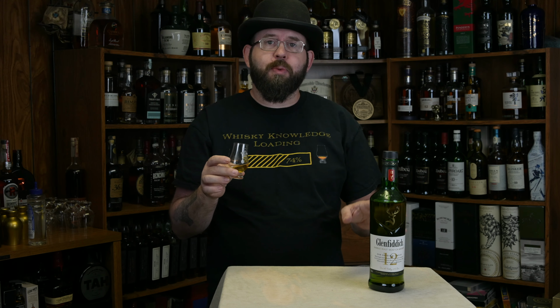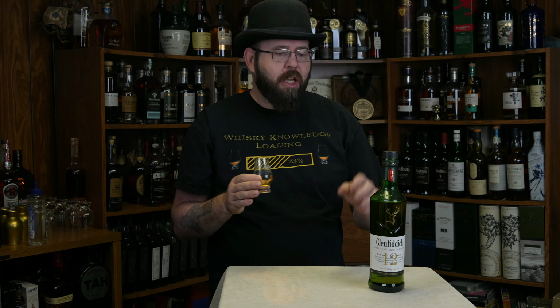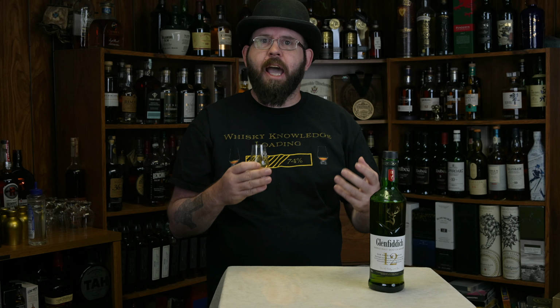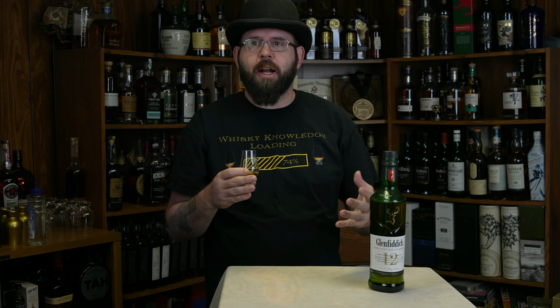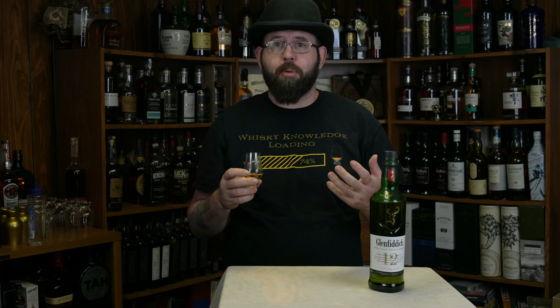Now, this particular whiskey is on my list of top 10 whiskeys for beginners because it's so approachable and there's actually a lot going on in there for the price. It's also one of the more affordable single malt scotches that you're going to be able to find that has a really nice flavor profile, to me.